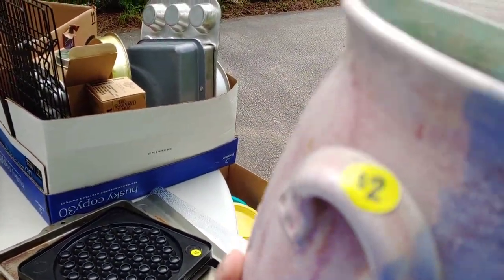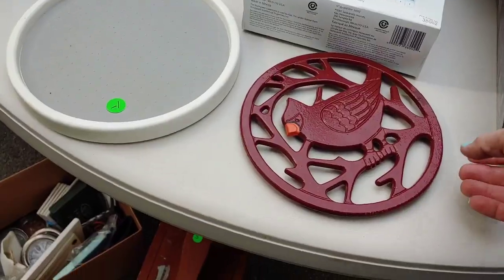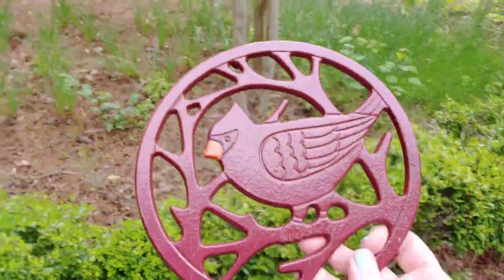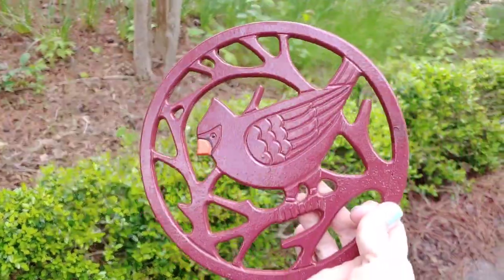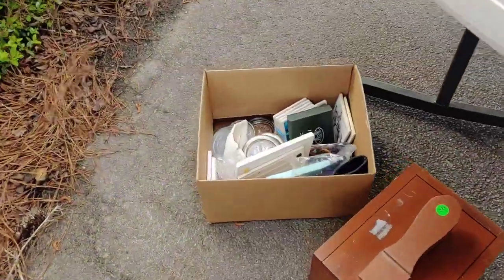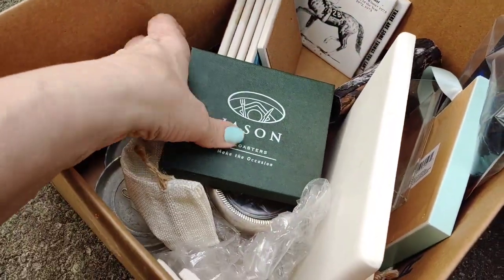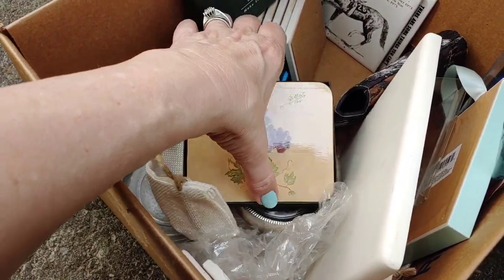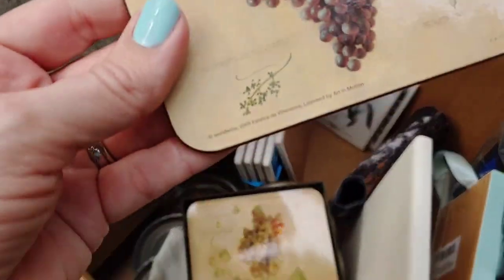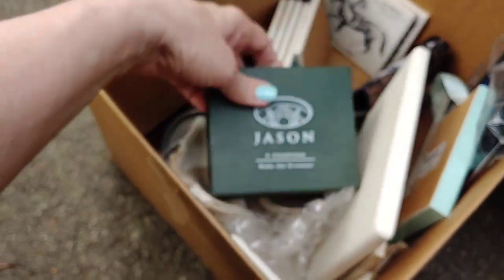Ooh, that is $2. I thought the colors on that were great. Just found this. I like this a lot. I know somebody that might really like that. I think I'm going to have to grab that. What's down here? 6 coasters. Got the box. Let's see what the date is on those. 2005. Those are in nice condition. I think I'll grab those.